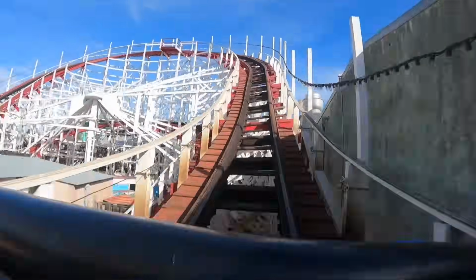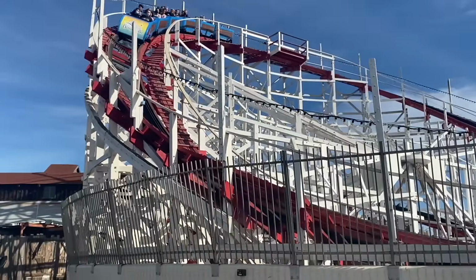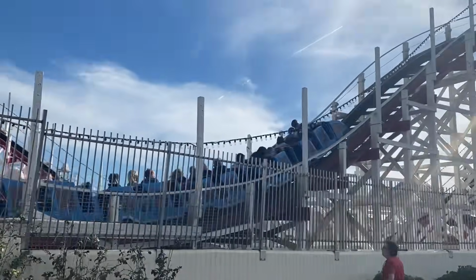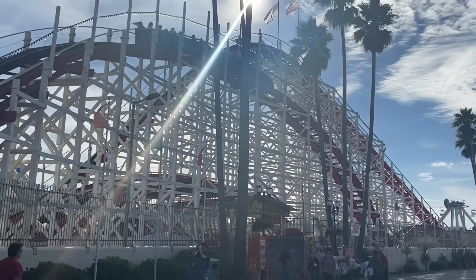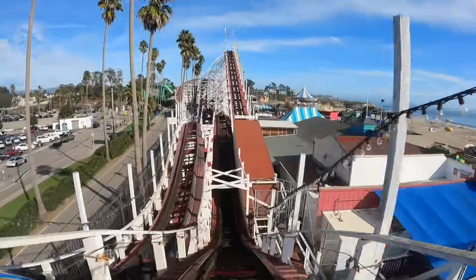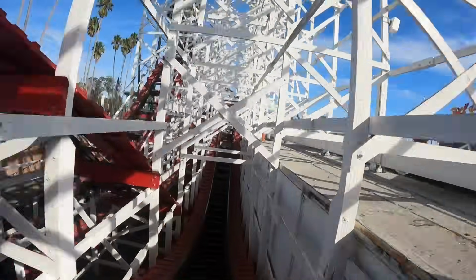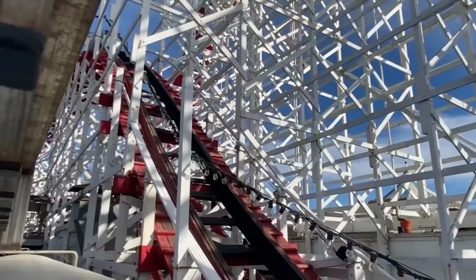Number 25, Giant Dipper at Santa Cruz Beach Boardwalk. This is the oldest operating wooden roller coaster to make my list, originally opening in 1924. Despite its almost century-long operation, the park has done an excellent job at maintaining this ride so that it still rides as good as new. In addition, the layout was quite daring for such an old coaster, as it's got a lot of surprising airtime moments and intense lateral forces. I love me a wood coaster that combines a plethora of different forces, and Giant Dipper is a great example of that.